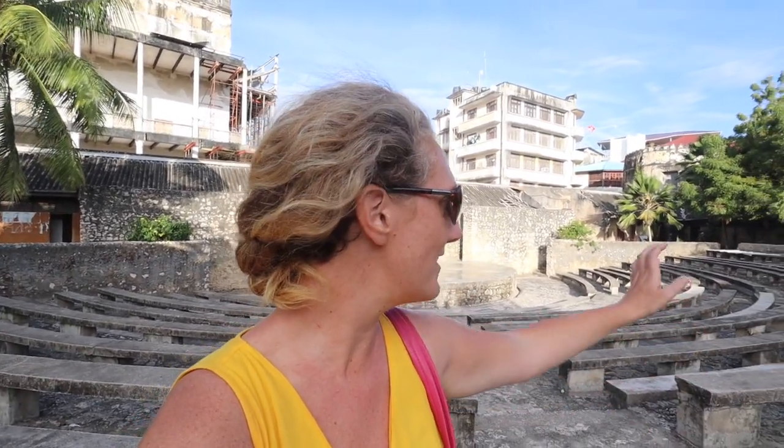So this amphitheatre that you see here behind me is a new addition that the government built only about 20 or 30 years ago, and it is used for 2 festivals. One festival is the Film Festival, which happens every July, and one festival is a music festival that happens here every January. So everyone sits around here and either watches movies on the big screen or listens to music.